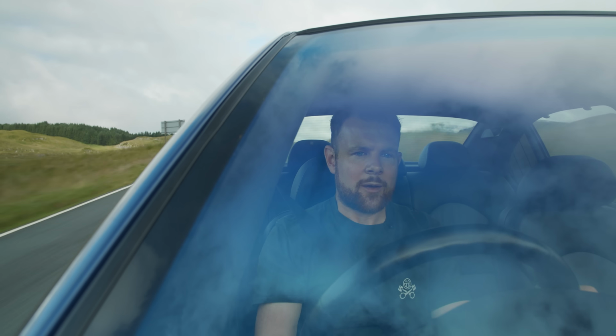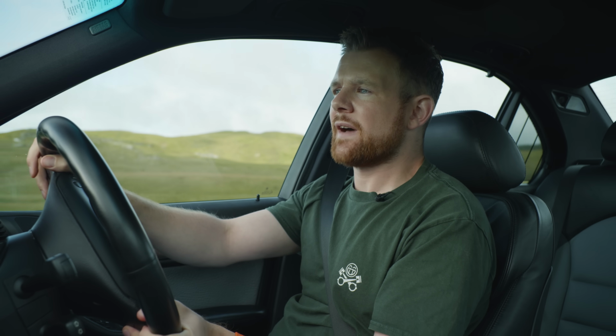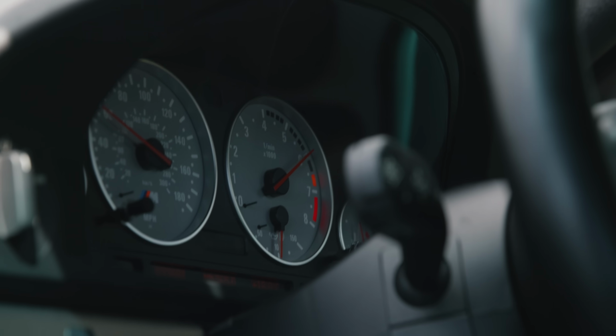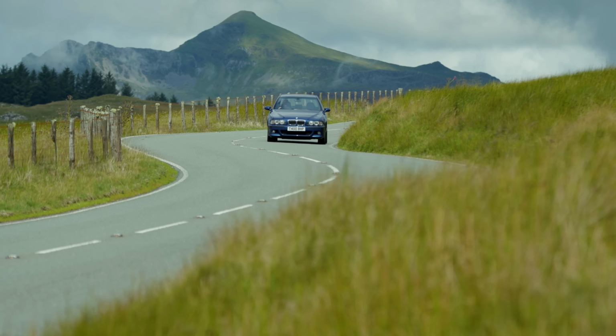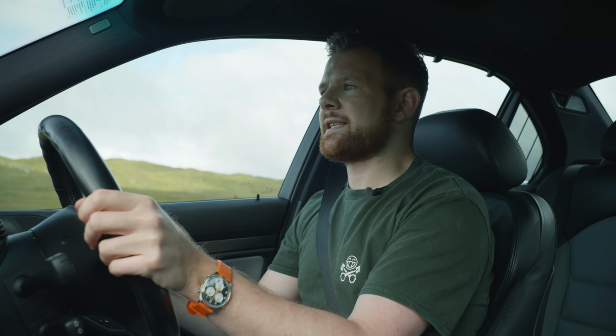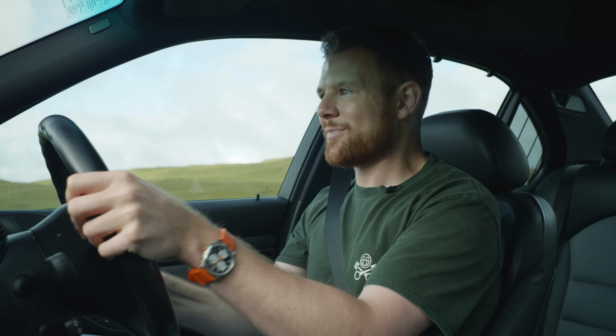And BMW has made it their calling card, haven't they? Front engine, rear drive. Just think of the wonderful M cars we've had over the years that have used that layout. And I'm going to go out on a limb here and say this is probably M at its very best, isn't it? Everything about this E39 is so cohesive and in such perfect harmony, especially for using it on a road in Britain.